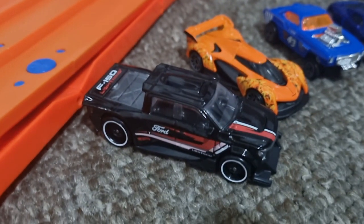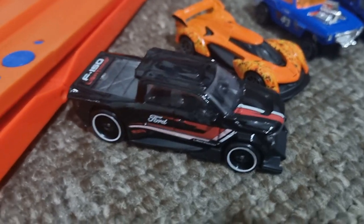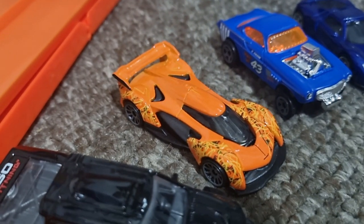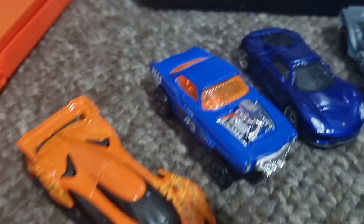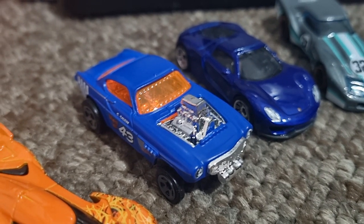Oh, that's a beautiful Ute. I love it in the black, the F-150 Custom Lightning. A lot of people don't like it, but it's very nice to my eyes. And the Solus, I love the yellow on that. The livery is just beautiful. And a pretty nice blue for the Volvo. I like these Volvos. They've got some good colors.